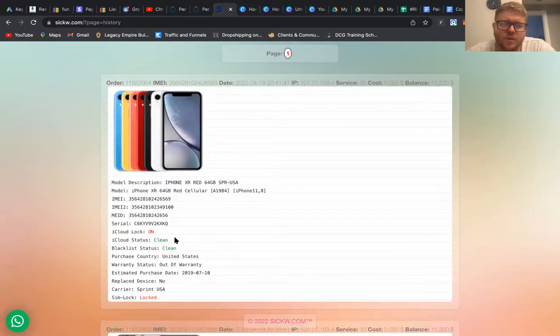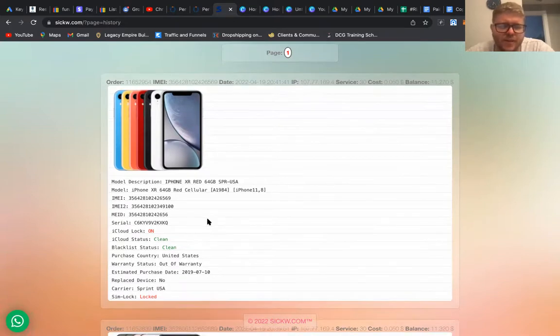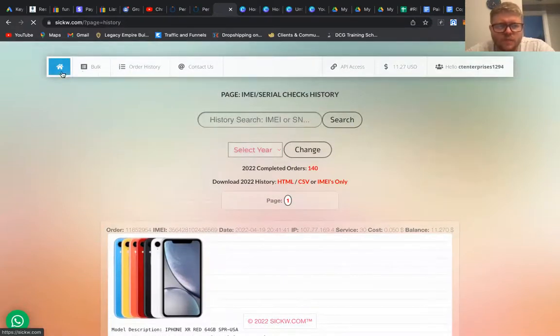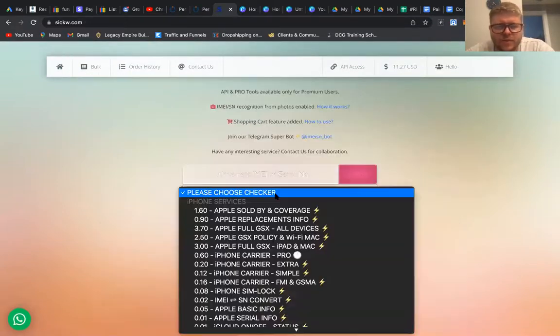And then we're looking for things like iCloud status. You definitely want that to be clean. Blacklist status, you want that to be clean. Then it shows a couple of other things: where it was purchased, the warranty status, is it a replaced device? What carrier is it with? Is it SIM locked? Yes. There are multiple things here that can help you determine this, right? So let's go back and take a look at some more of these.